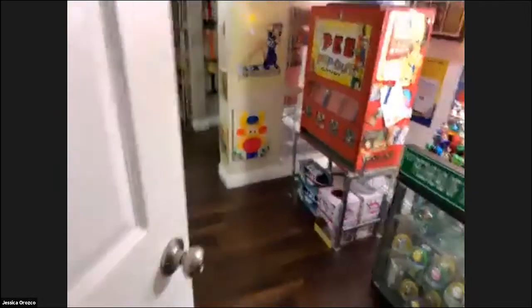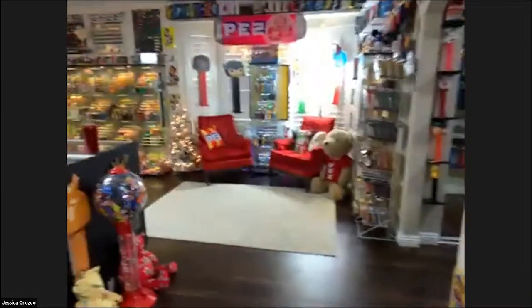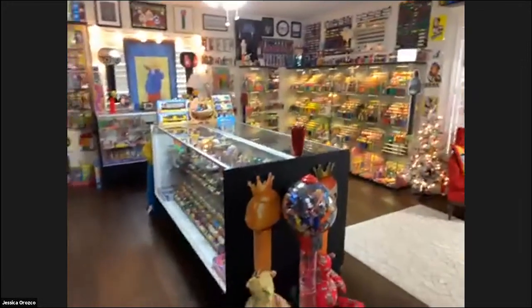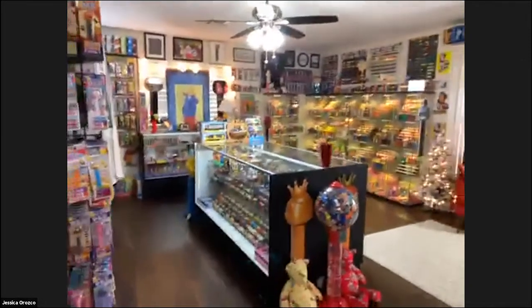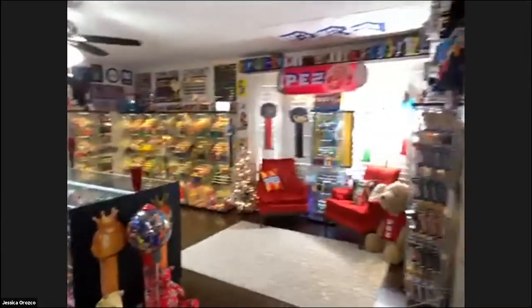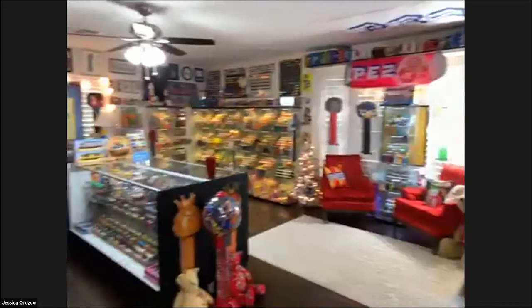So this is the door to my PEZ room. So I do have to say sorry. Once I shut this door and I'm in here, my cat is probably going to lose his mind. So if you hear a cat crying, don't worry, he's not hurt. So here is a wide view of my PEZ room.